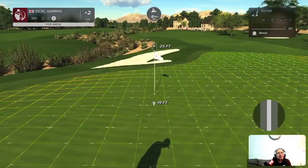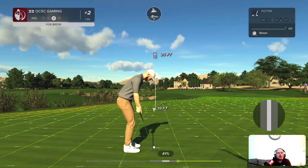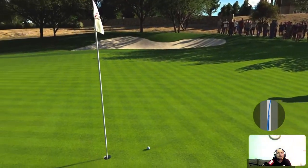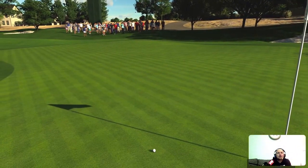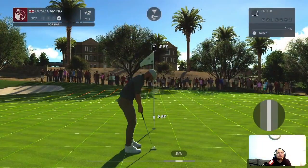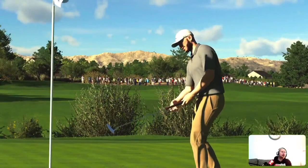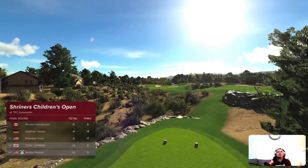Looks pretty straight. Wind slightly off. Looks like a pretty straightforward 5-footer to me. But hey, fierce par. Solid play finds that player moving up the leaderboard after that hole.